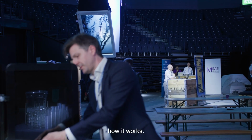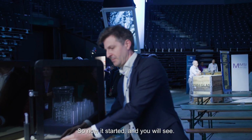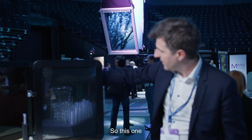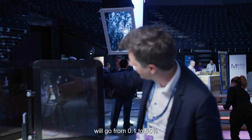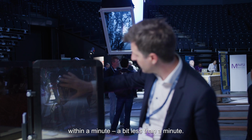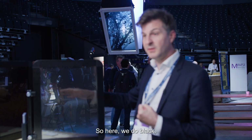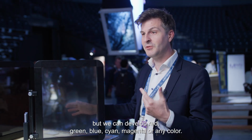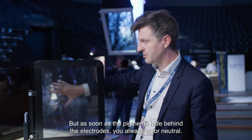Maybe I can show how it works. So now I start it, and you will see, so this one will go from 0.1 to 65% within a minute, a bit less than a minute. And it's absolutely color neutral because it's pigment based. So here we do black, but we can develop red, green, blue, cyan, magenta, every color. But as soon as the pigments hide behind the electrodes, you always get color neutral.